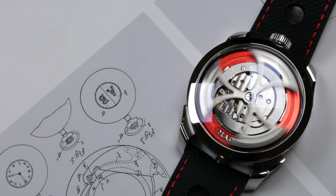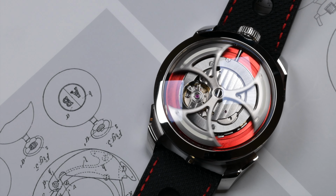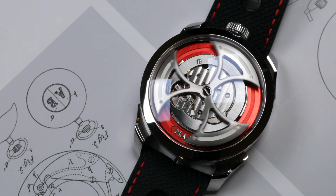Is this a watch or a fidget spinner? What if I told you it's actually both? Let's have a closer look at the M.A.D.